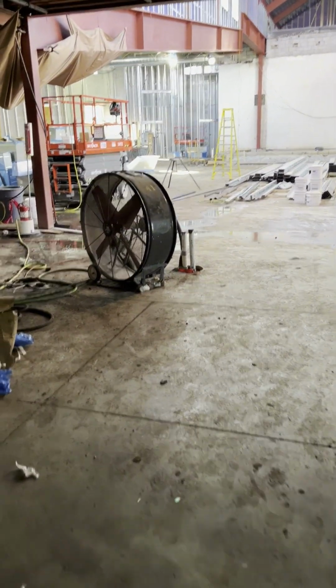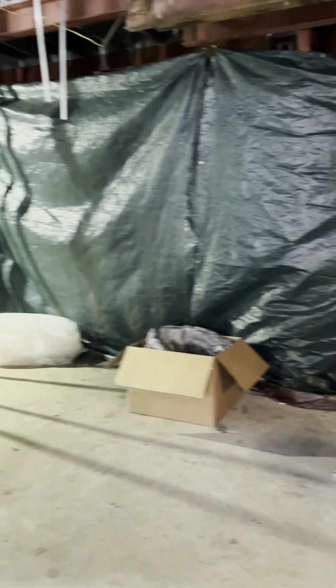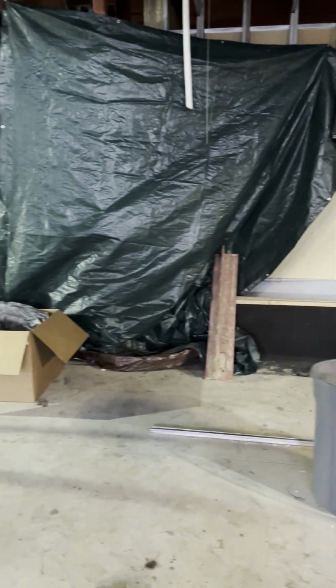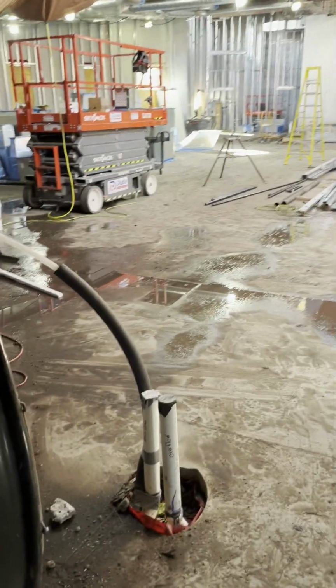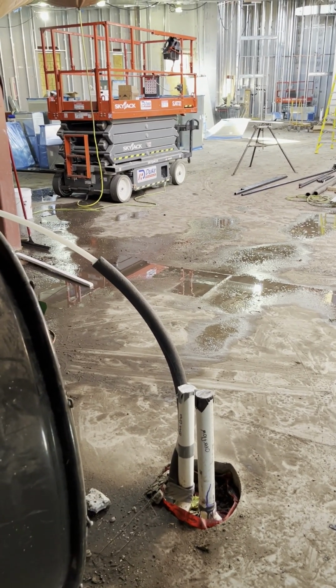Backing up and looking forward, again looking west, I'm going to turn around and you can look back towards the altar, or towards the narthex, excuse me. This whole area will be open into the narthex, so we'll have a larger area to enter and exit the church into the narthex. Turning back towards the west, walking forward, right on my right here is plumbing for the baptismal font, which will be located right in here.